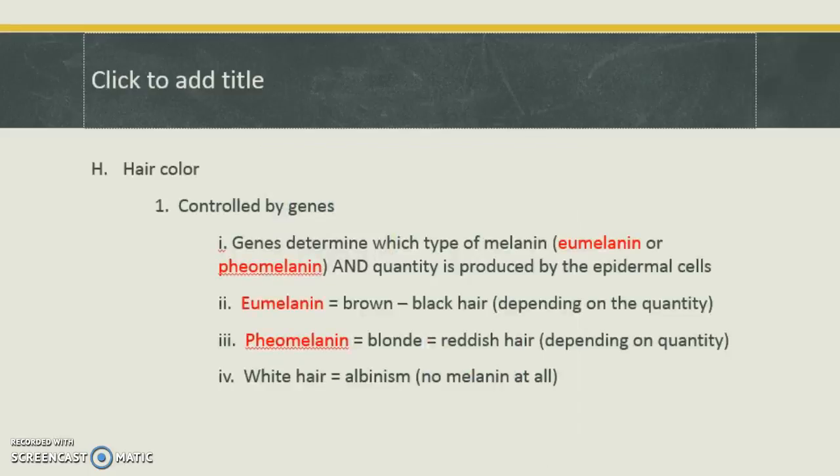Still talking about hair, a little bit different element to it though. We're going to be looking at hair color and what dictates hair color. As you are probably well aware, genes contained within our DNA dictate everything about us, including hair color. Hair color and skin color is determined by a group of cells called melanocytes. Melanocytes produce melanin, which is a pigment. Now there's a couple different forms of melanin that can exist with hair, namely eumelanin or pheomelanin.